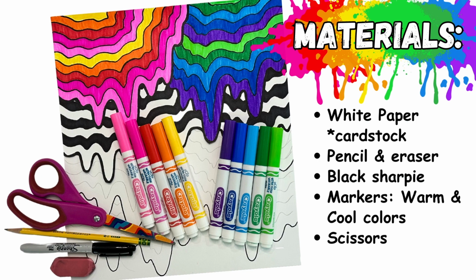The materials you need are white paper, pencil and eraser, black Sharpie, markers in a warm and cool color scheme, and scissors.